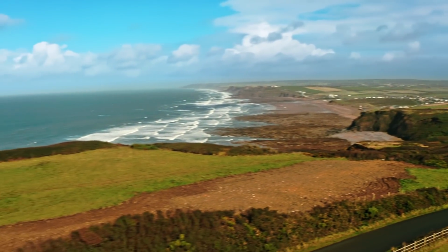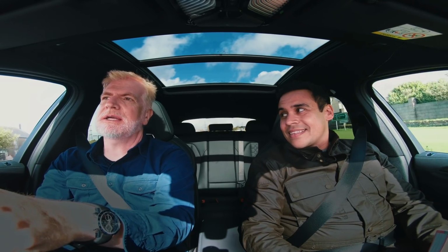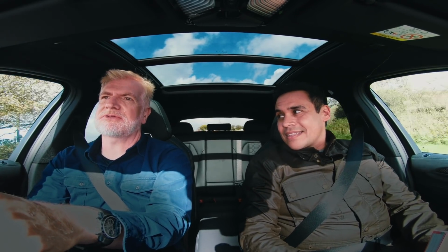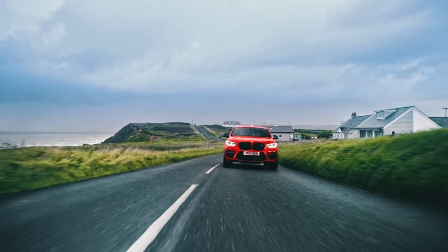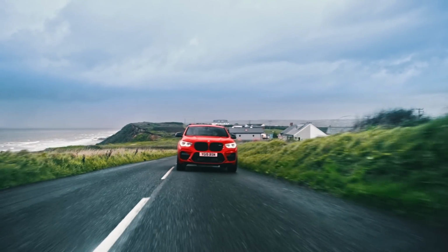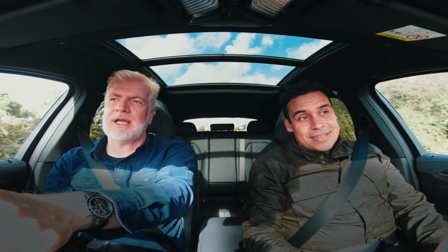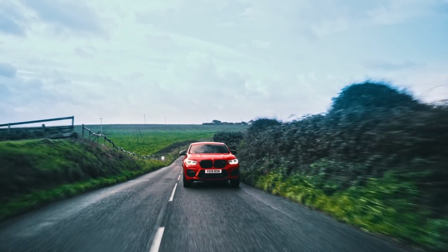Obviously the reason that I've picked you up is because we're doing a little road test. This car that we're in today is the BMW X4M Competition. And we're testing it because it's one of the contenders for the 2020 GQ Car Awards in association with Michelin. And as you know, because you've got one of their stars outside your restaurant. Yes. Michelin and cars and restaurants, they go hand in hand, don't they?